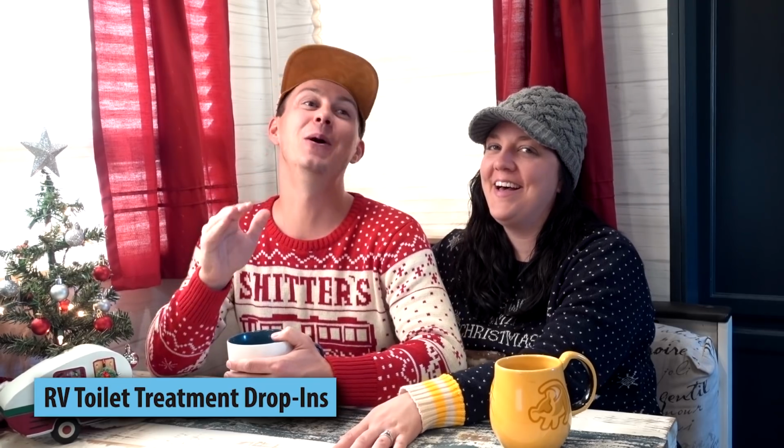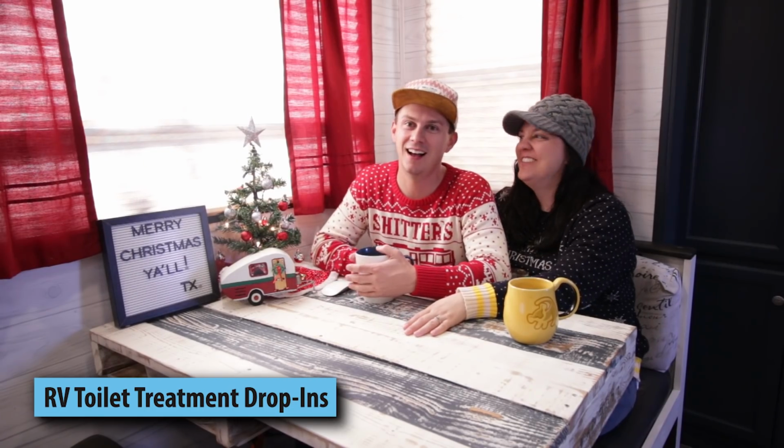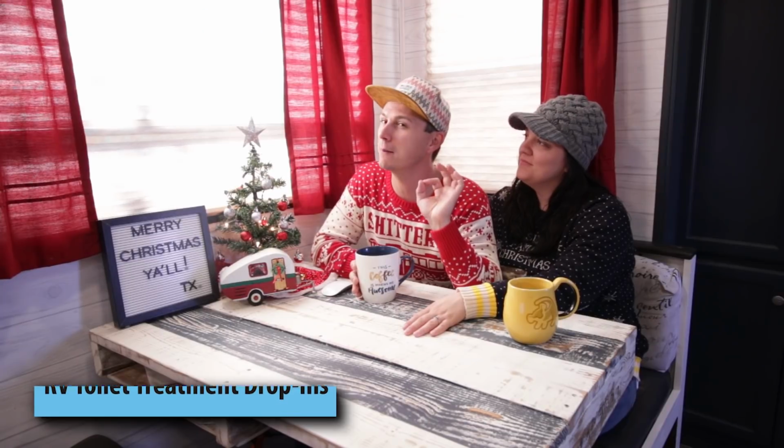Pooper tabs. Pooper tabs are a must. It's a great stocking stuffer. You can get a big box of them, like a big tub, or you can get a little bag if you want to put it in a stocking. I highly recommend the orange scented ones. The citrus is always better. We tried mint. The mint ones did not work. Anyway, pooper tabs are key, and even if they already have a bunch, they're going to need more.